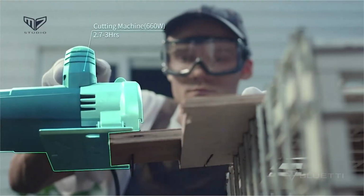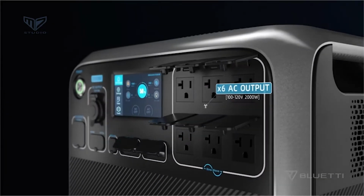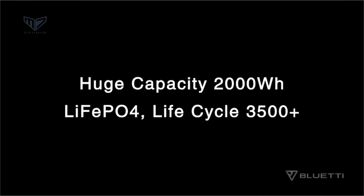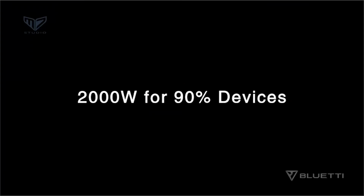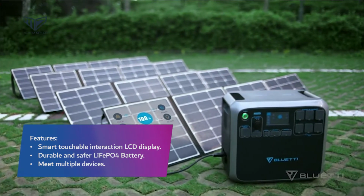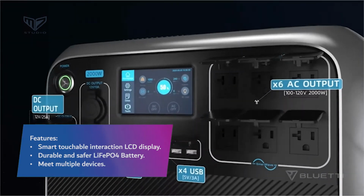You can hook up a number of smaller devices at the same time, like a laptop, camera charger, and several phones. Or you can use it as backup power for larger appliances. According to the manufacturer, you can power an 800-watt refrigerator with this power station for over 2 hours. A nice feature is the LED touchscreen, which can tell you how much energy you're drawing down and how much battery charge is remaining. Features: smart touchable interaction LCD display, durable and safer LiFePO4 battery, meet multiple devices.